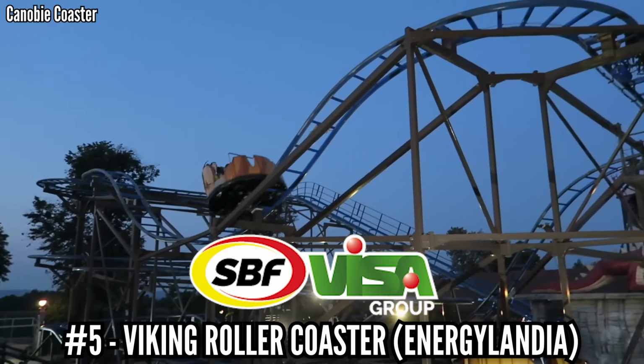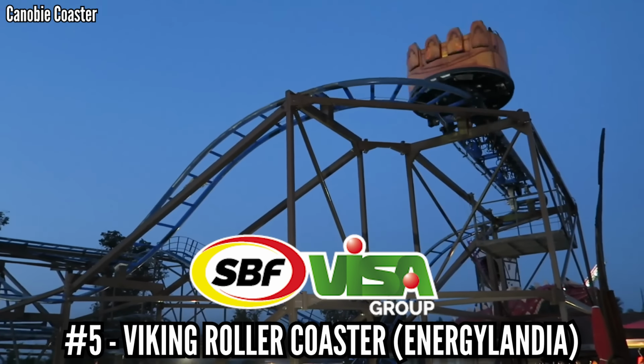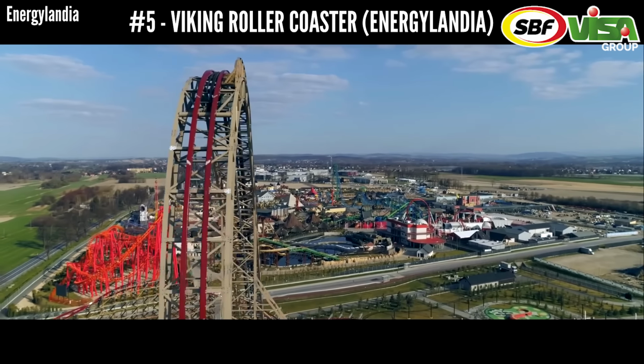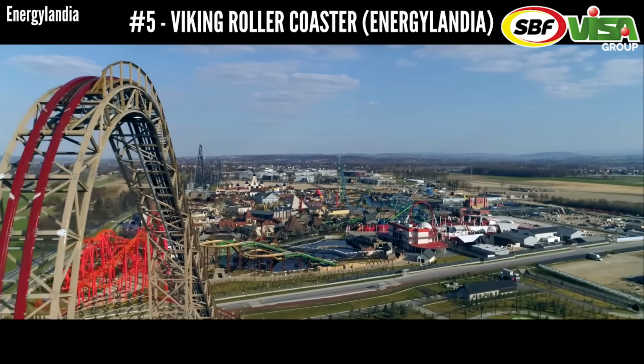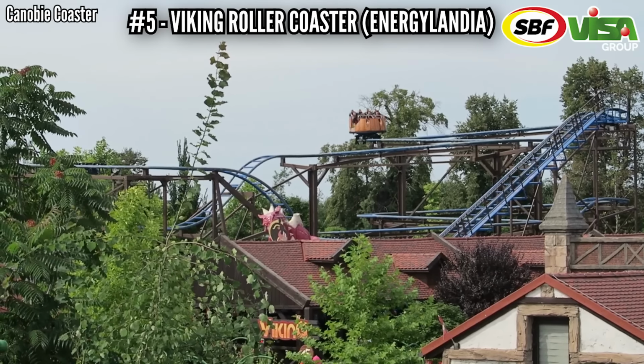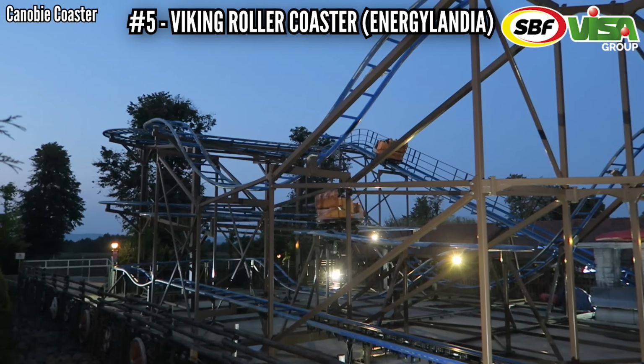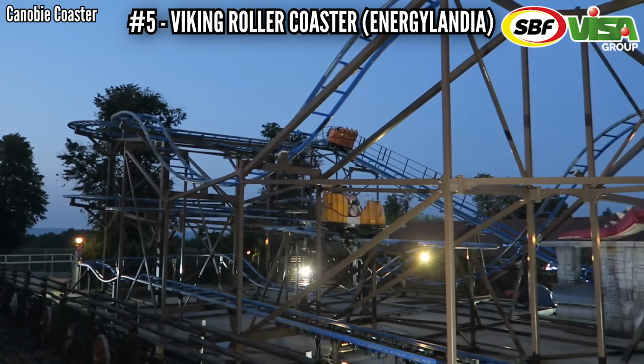Number 5. SBF Visa Viking roller coaster at Energylandia. Now that more enthusiasts are making it to Poland, we get to hear about the good and bad rides at this European superpark. Viking roller coaster is universally despised. It's a spinning wild mouse, so that's not great to begin with. But this has over-the-shoulder restraints, and that's just inexcusable.